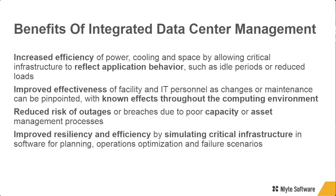And then improved resiliency and efficiency, right? Simulating critical infrastructure. You hear everything around digital twin and so on. So being able to plan for outages, being able to plan for scheduled maintenance windows and things of that nature, and what the impact is on the entire business unit, what the impact is on individual users, and what the impact is to the business overall will be hugely beneficial coming out of this.